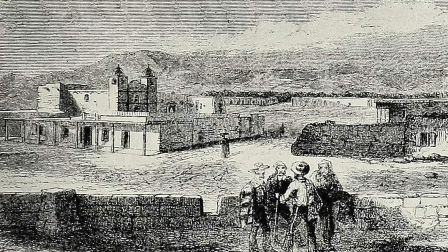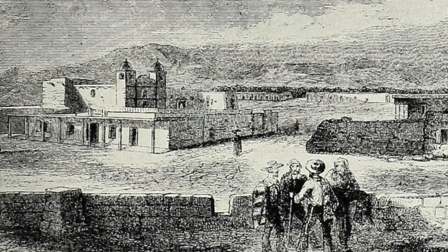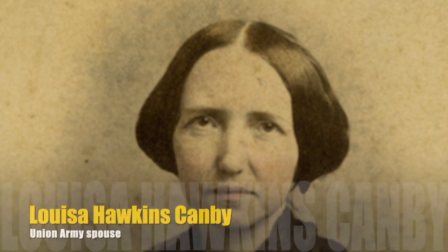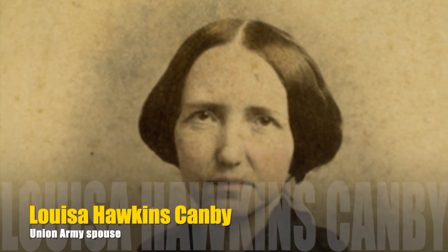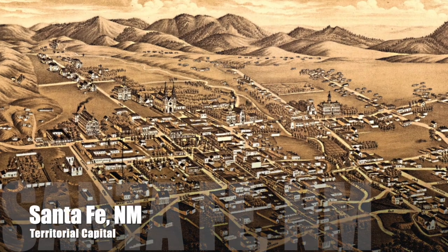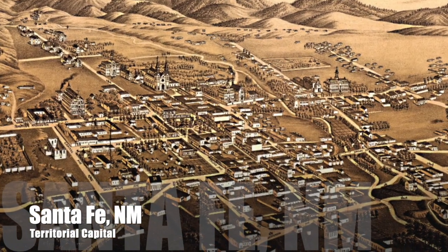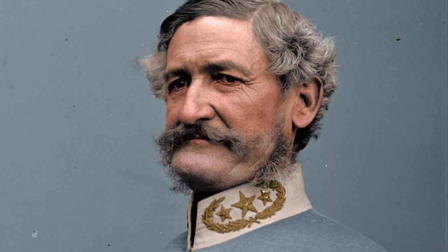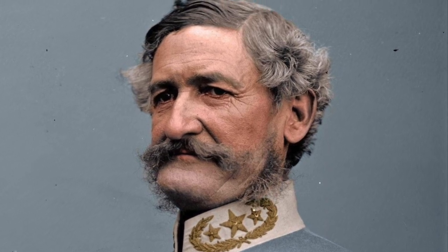When the Federal garrison bugged out from Santa Fe, 60 miles northeast of Albuquerque, many of the army wives stayed behind, including Louisa Canby, wife of the commander of Fort Craig. When the Confederates arrived in Santa Fe, they were literally greeted by a welcoming committee of Federal army wives, acting very hospitably and no doubt as passive-aggressive as possible. Sibley declared martial law in Santa Fe and sent the women home.